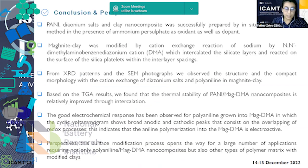So we can go to the conclusion. The nanocomposites were successfully prepared by in situ polymerization in the presence of ammonium persulfate as oxidant as well as dopant. The magnetite was modified by cation exchange reaction with sodium and by diazonium salts, which intercalated the silicate layers and reacted on the surface of the silica platelets within the interlayer spacings. From the XRD patterns and the SEM photographs, we observed the structure and the compact morphology with the cation exchange of diazonium salts and polyaniline in magnetite.